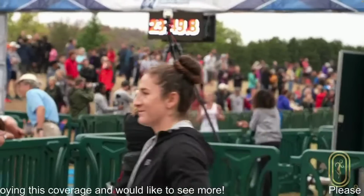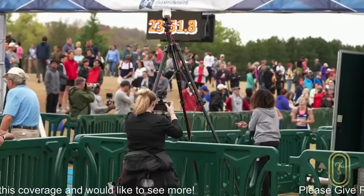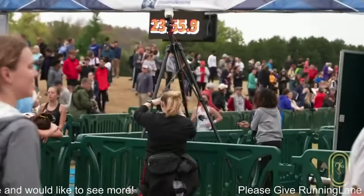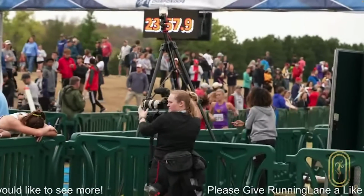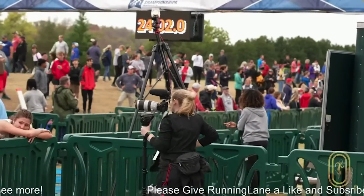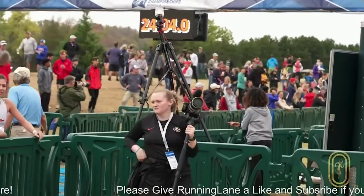What a great run for all these ladies today. What's actually turned out to be pretty decent weather. The rain's held off so far. The wind did probably have some impact on these competitors, especially if they got strung out a little bit. But overall, a great morning for the women's 6K race here.